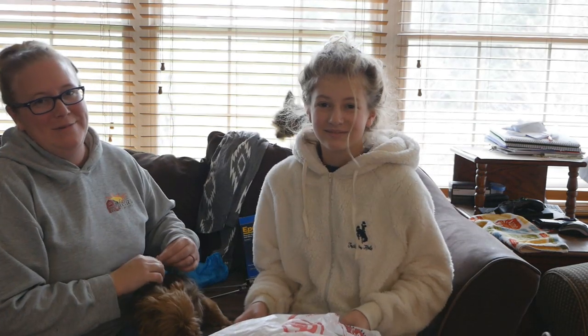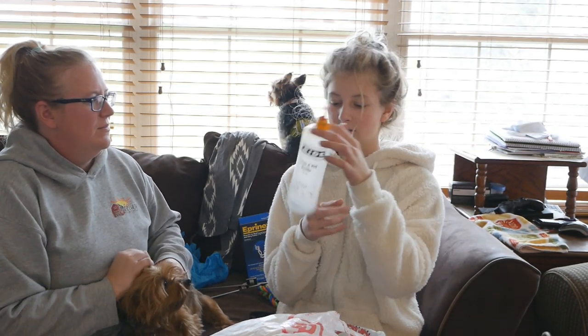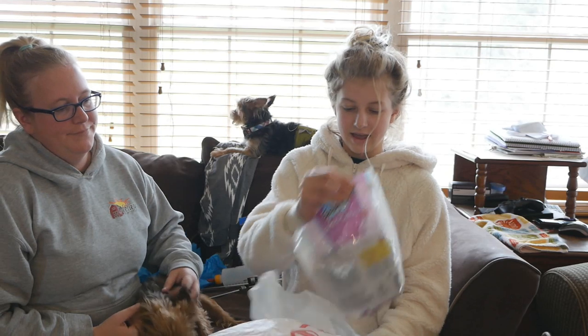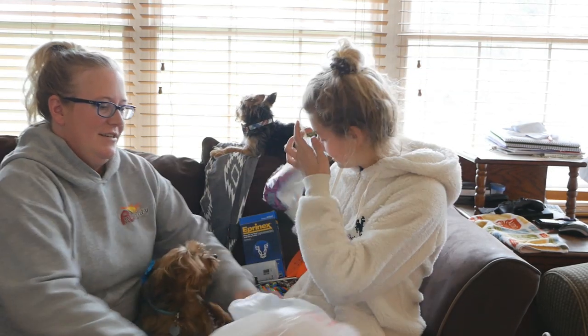We had to get more hay because we had to stay an extra day. So we got hay. I got lamb and goat bottles to prepare for spring. You never see those around here. And I got quack snacks for my duck, just because they're spoiled.